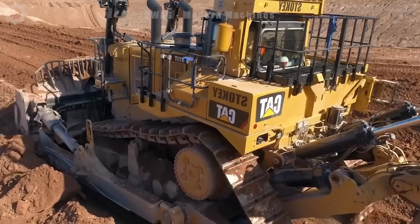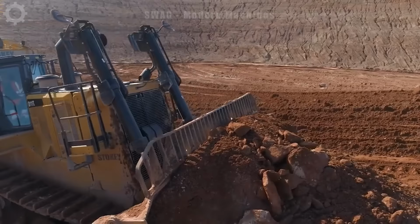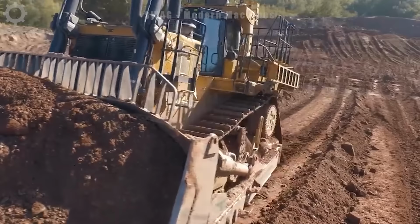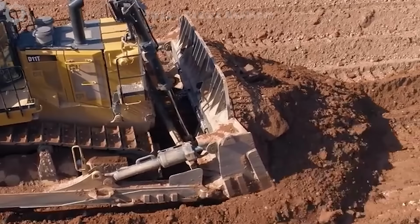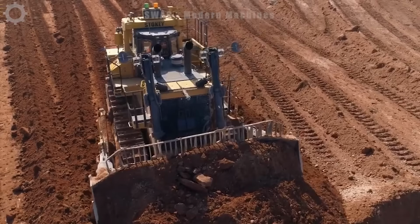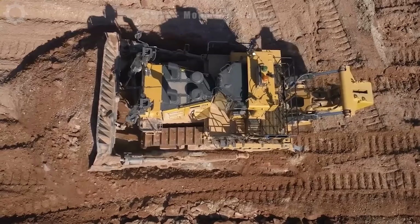D11T stands as a formidable presence in the realm of heavy machinery, particularly renowned in the mining and construction sectors. With a staggering weight of 104 tons and propelled by an impressive 850 horsepower engine, this bulldozer exerts its might by effortlessly pushing and pulling loads of up to 900 tons. Equipped with a robust digging system, the D11T adeptly penetrates resilient layers of soil and rock, meticulously preparing the terrain for mining or construction endeavors. Enhancing its capabilities, the digging system accommodates up to 3 attached blades, elevating both the depth and efficiency of the excavation process.